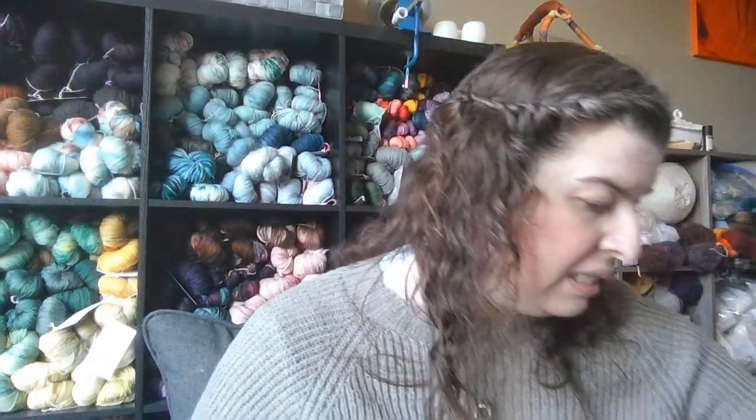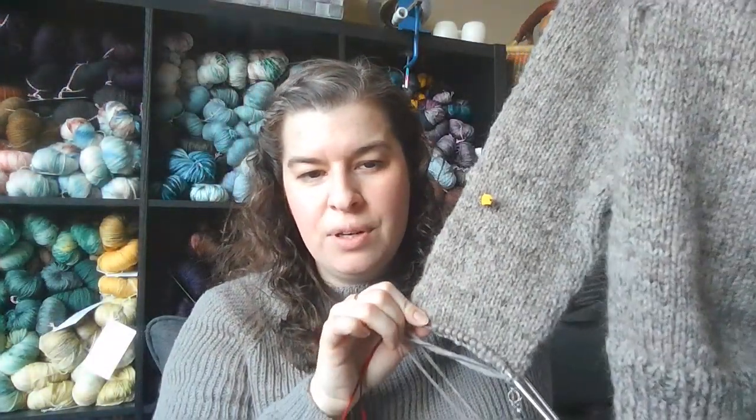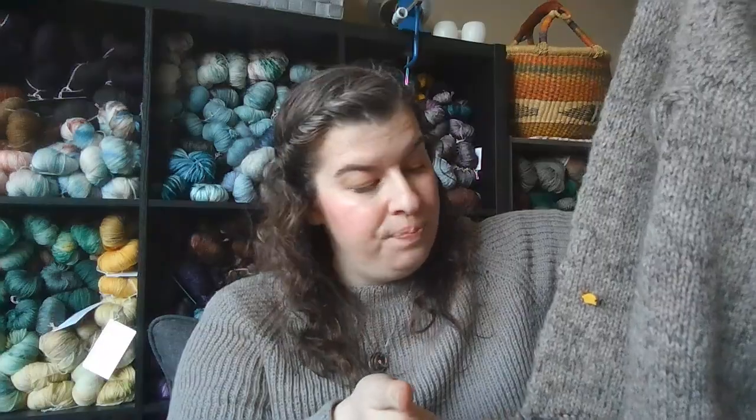Let's get on to the next one. Okay, so I also worked on this one a little bit. Here we go. Just a little bit though. I'm not quite sure why I didn't continue working on it. I think, well, actually, I do know why. I'll show you. All right, so I did work on my Wildflowers Path sweater a little bit more on my sleeve. I got a couple more inches. It goes a lot faster. That's why it's just ridiculous that I didn't get further, because I probably could finish this sleeve.